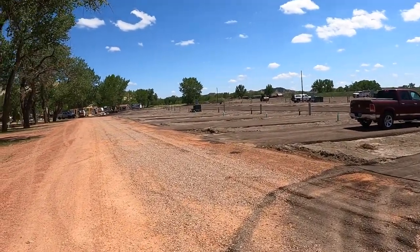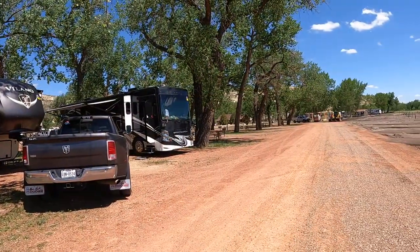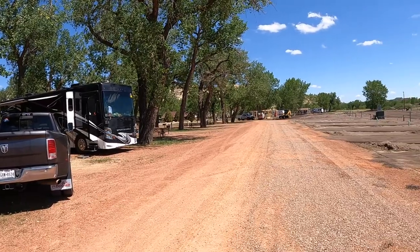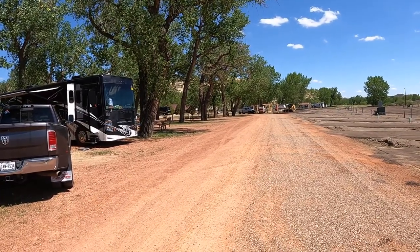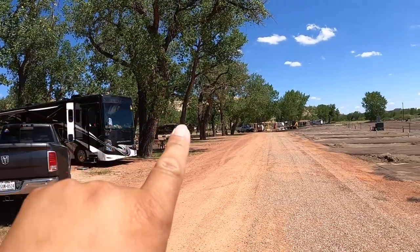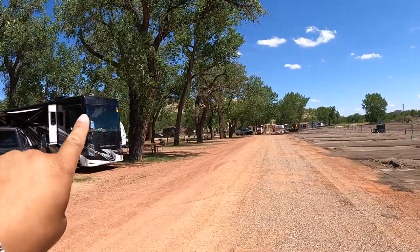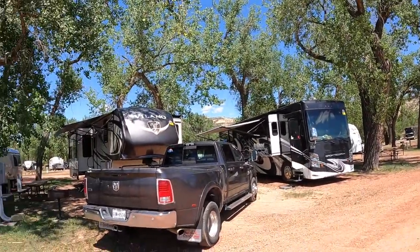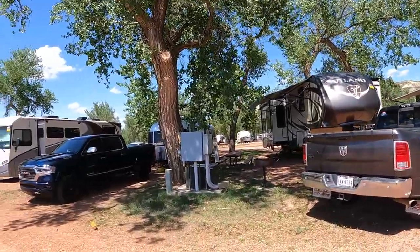Medora RV Campground. We're 1 mile from Theodore Roosevelt National Park. The entrance to the south part of the park is 1 mile away. And that is actually Theodore Roosevelt National Park behind us, which is really nice. But here we are, so we're going for our walk around the RV park, maybe one or two loops, just to check it out and show you around.